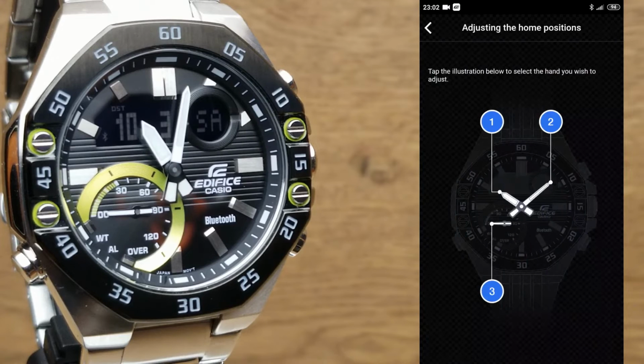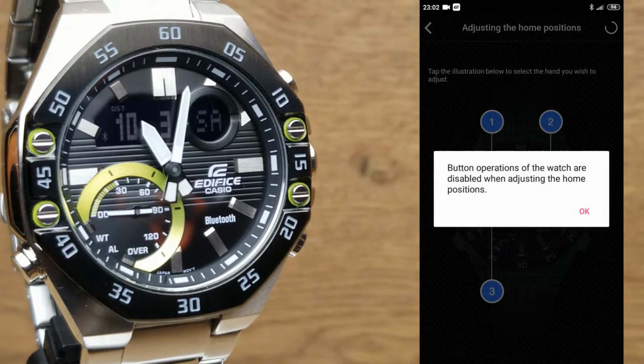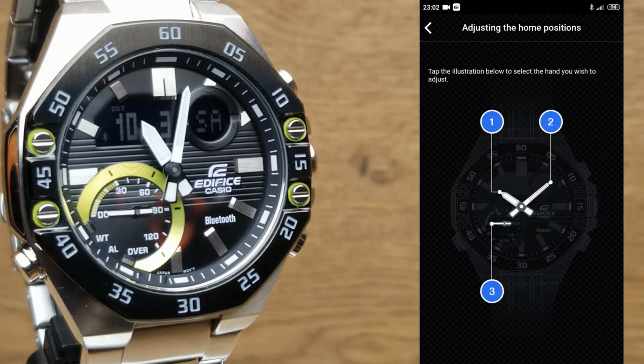Adjusting the home positions, very useful feature. That's done when your hands are out of the alignment. So when you synchronize your watch with your phone, currently we have 23:02, so 11 p.m. in the 12-hour time format. The watch shows some different time, but it says it's 23:02. You have to adjust your watch hands.